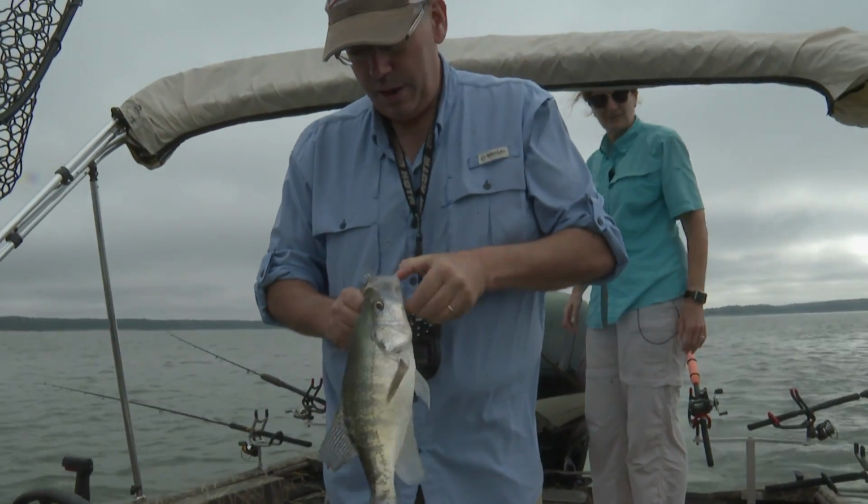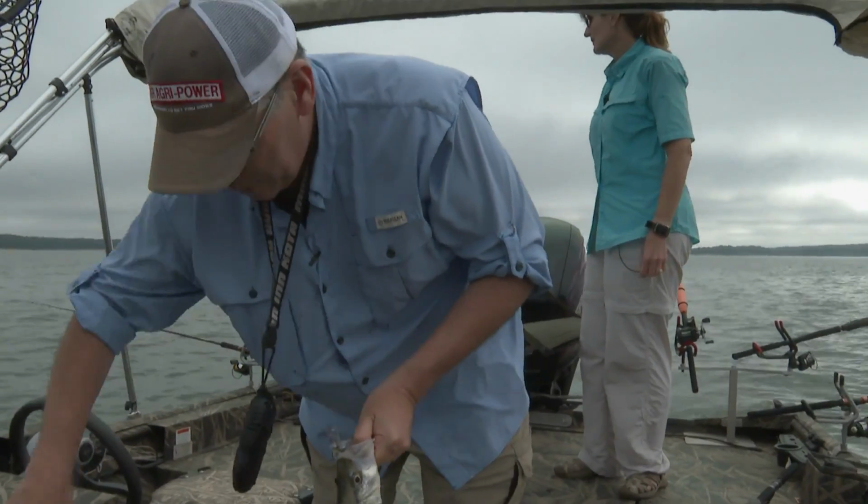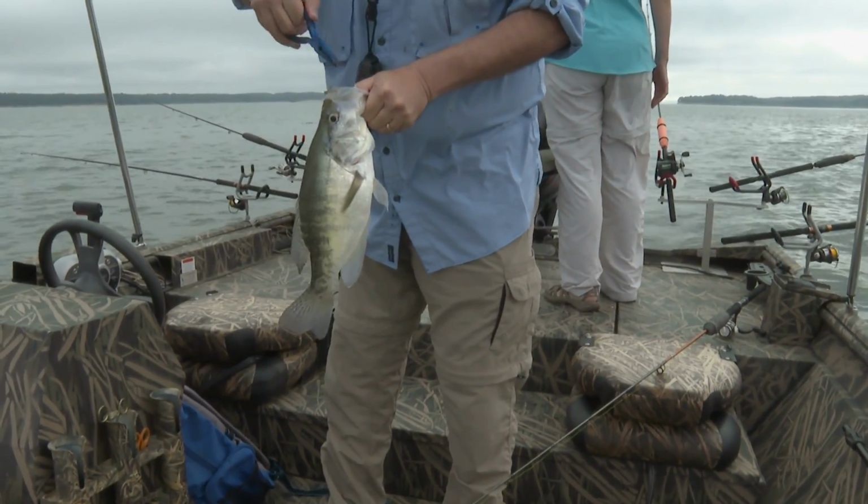Still trying to figure out what colors are working best, and really still trying to find where the fish want to be. So we'll just keep working at it. Try to scratch us out a little mess of them.